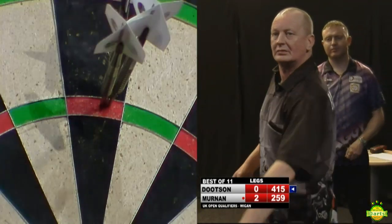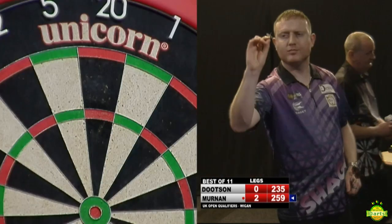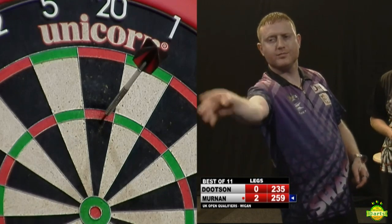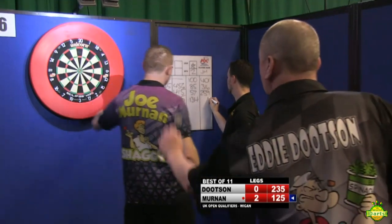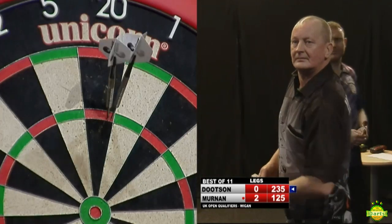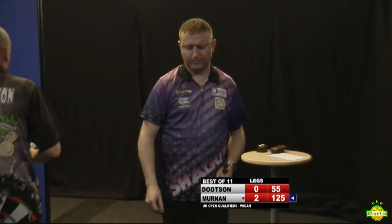Now Dootson looking to fill it up, and does. On a pinhead, those 3 darts. Gets him slightly in front in this leg. Shouldn't shake Joe Murnan. 134. And it certainly hasn't. 134 is his riposte. Well, where has this come from? 180. Back-to-back maximums from Eddie Dootson.